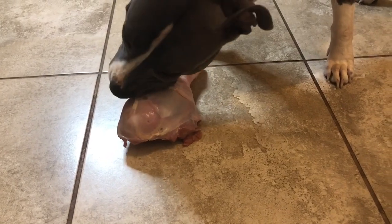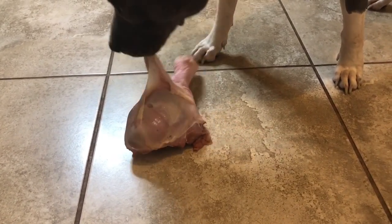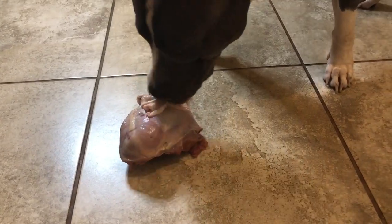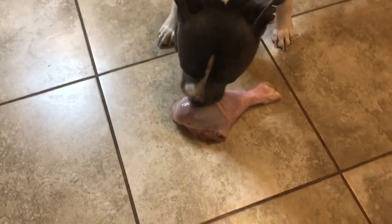I guess it's the same for us, because if we eat fried chicken, we'll eat the crunchy skin first. So I guess it's the same for them. It has that different texture to it, different taste.